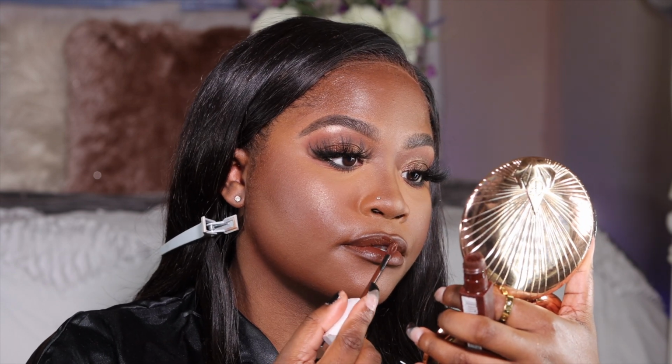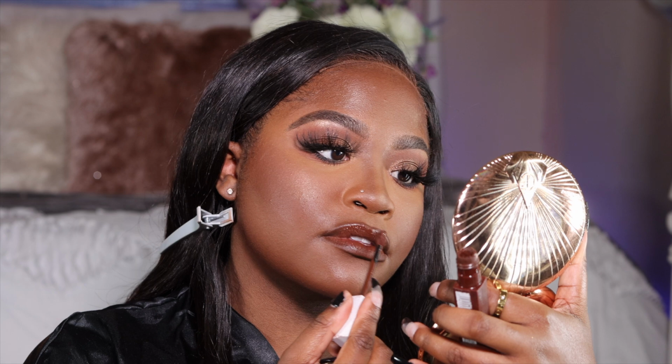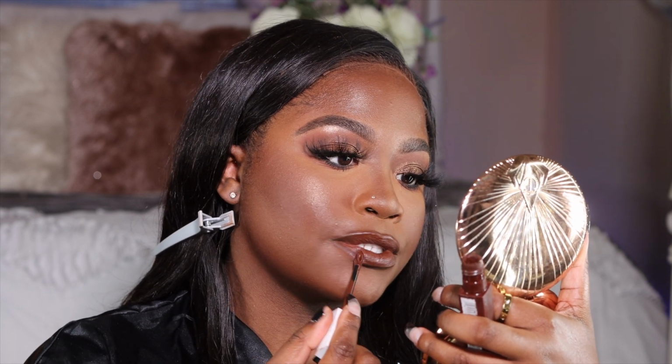Now that my lips are lined, I'm going to be taking the Maybelline Super Stay Matte Ink in the shade Protector. This is just like a dark brown type of color. I haven't worn a dark lip like this in so long.